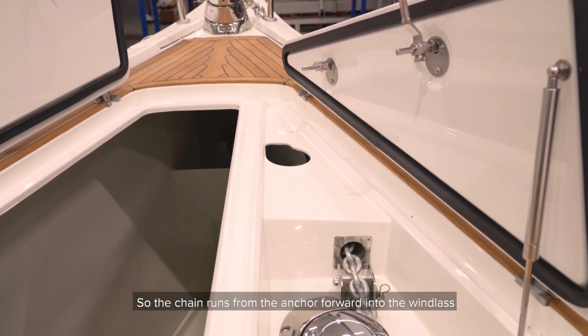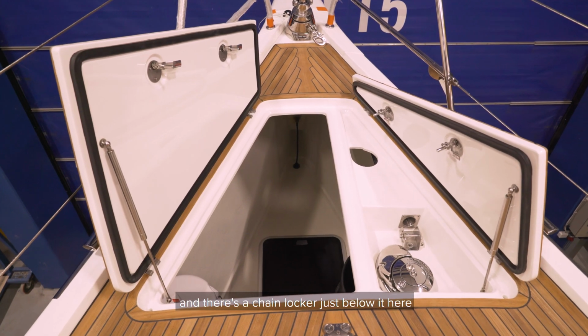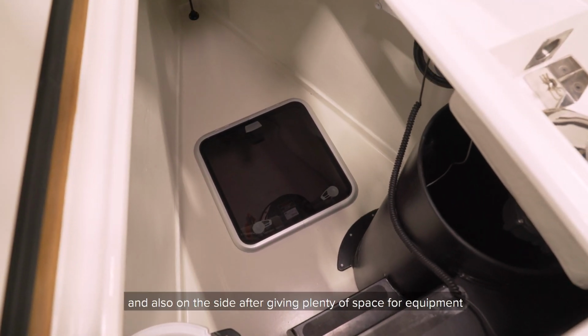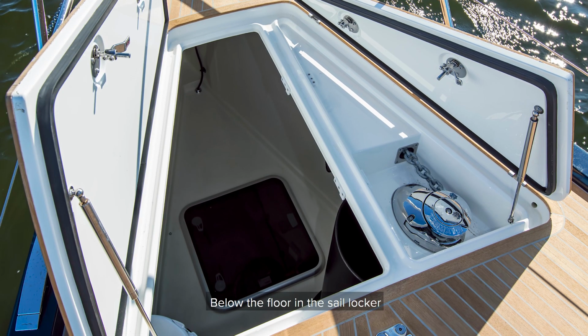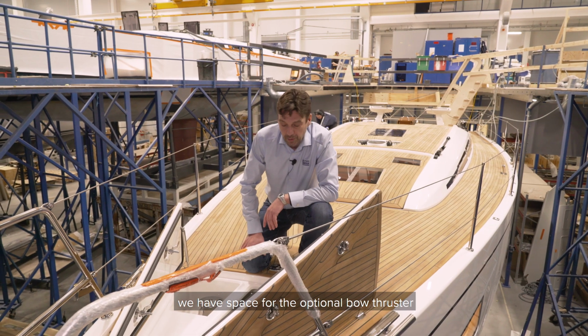So the chain runs from the anchor forward into the windlass, and there's a chain locker just below it here. The chain locker has been moved aft for weight distribution. We get the weight from the bow, and also on the side aft, giving plenty of space for equipment. Below the floor in the sail locker, we have space for the optional bow thruster.